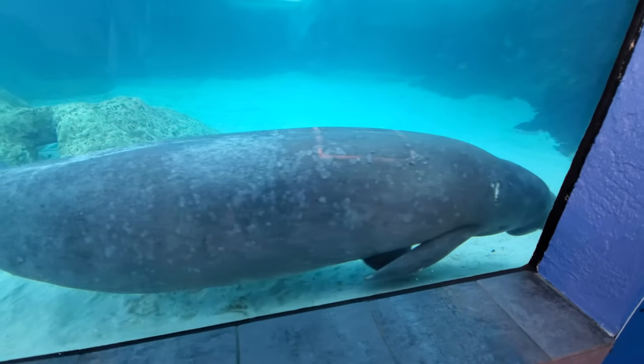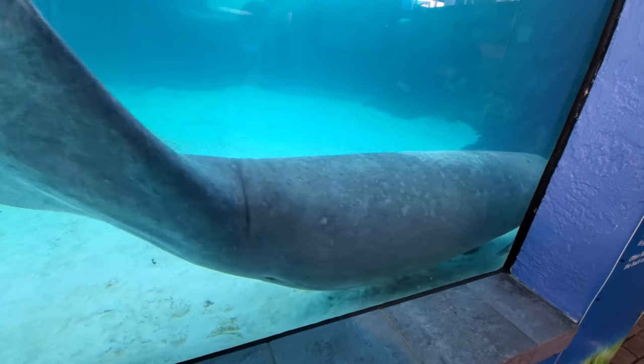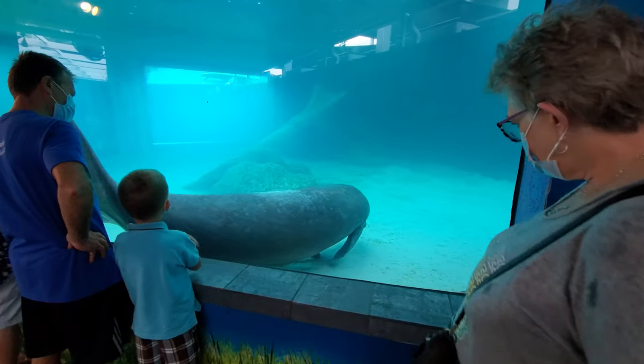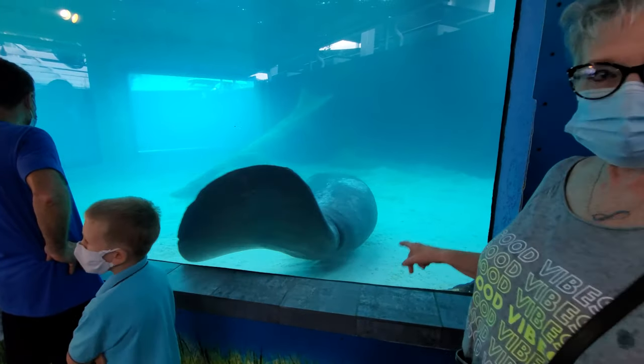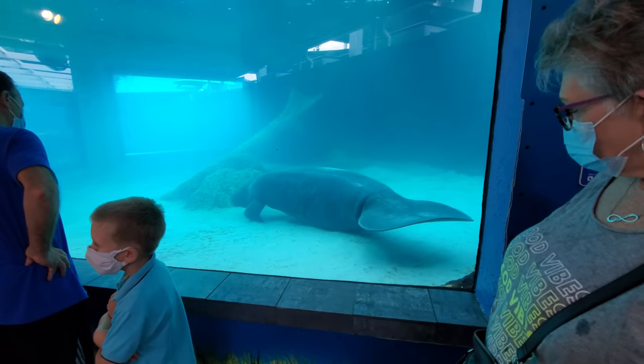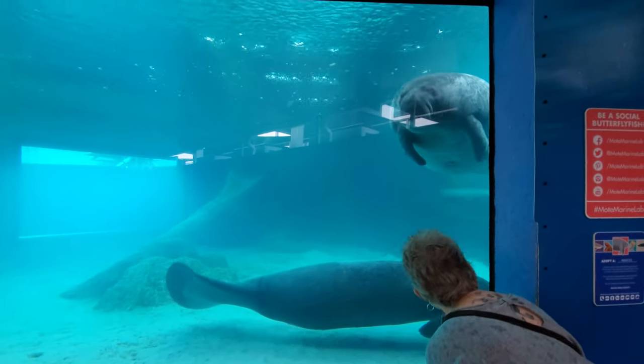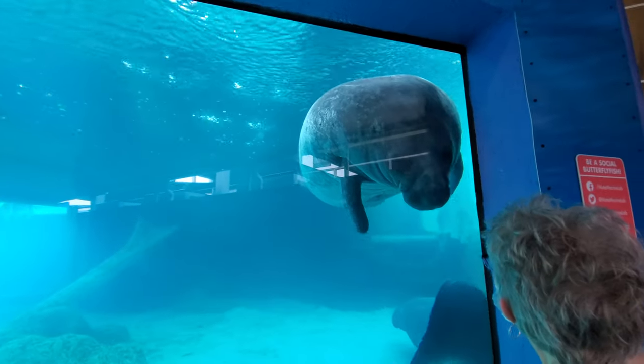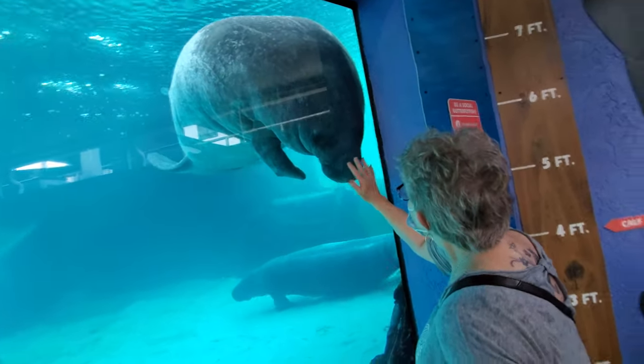Yeah, look at this ginormous guy. Those marks right there? Yeah. They're from rudders, from a boat? Motors, from boats. Ooh, that's not good. Oh, yep, looks like he has a gimpy fin. Poor guy. Here comes the big guy again. Look at him. He's like a giant bear. Dang, look at that.